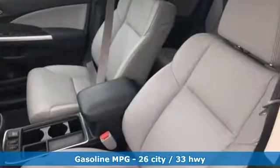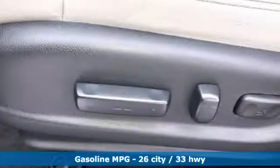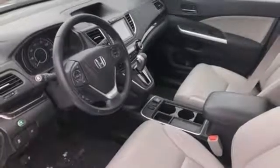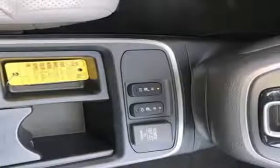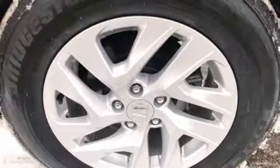Inline 4-cylinder engine, front heated leather bucket seats, streaming audio, auto-dimming rearview mirror, dual zone climate control, power heated mirrors, external memory control, power sliding and tilting sunroof, wireless phone connectivity, and continuously variable automatic transmission.